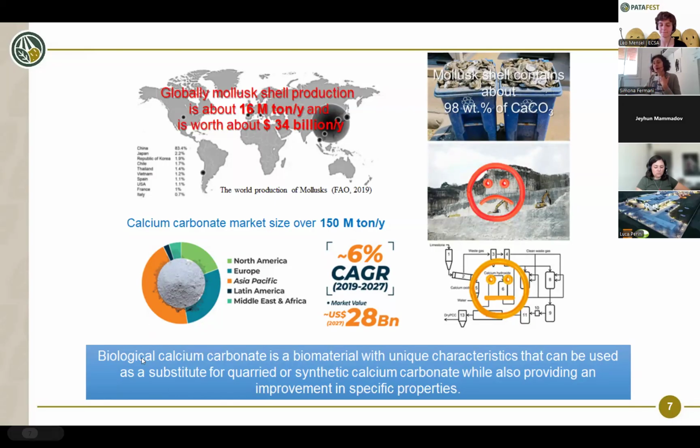So our idea was to use the calcium carbonate from the biological world, in particular from biological organisms that are normally considered a waste product from the aquaculture and food industry, as a source of calcium carbonate to substitute the quarried or synthetic calcium carbonate. And also we can say that the biogenic calcium carbonate shows peculiar properties.